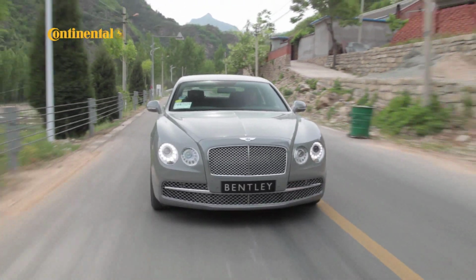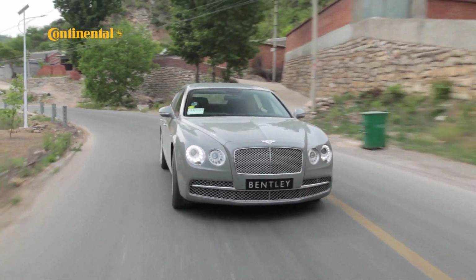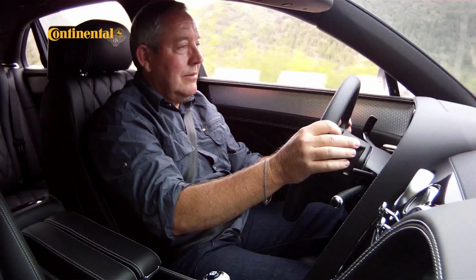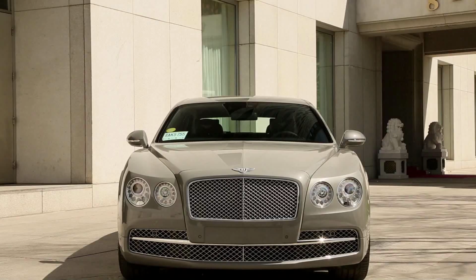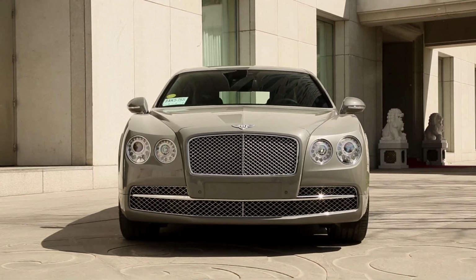China might be an attractive market for a Bentley sales team intent on extending the brand's footprint, but it's not an easy country to drive in. City traffic is often gridlocked, and some of the rural roads make even our potholed routes look splendid. Talking of which, the Flying Spur looks splendid too.